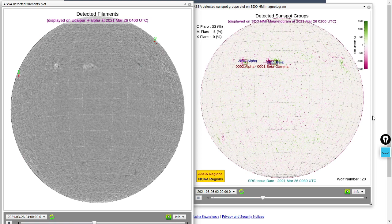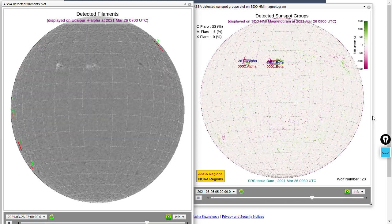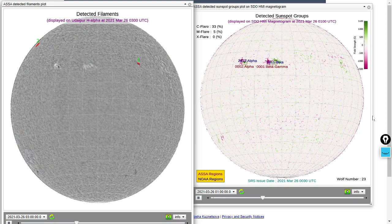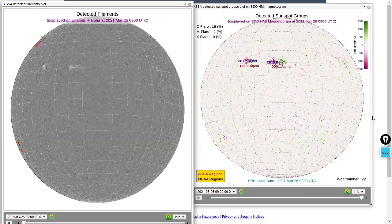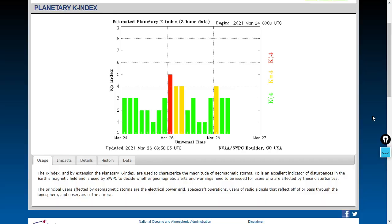And we see some filaments here on the Earth-facing portion of the solar disk. And again, keep an eye on STEREO A as we see a large coronal mass ejection propagating as we make the video. KP index currently at 2, having reached geomagnetic unrest for a brief period of time earlier today. In fact, today, March 26th, started out with some geomagnetic unrest.